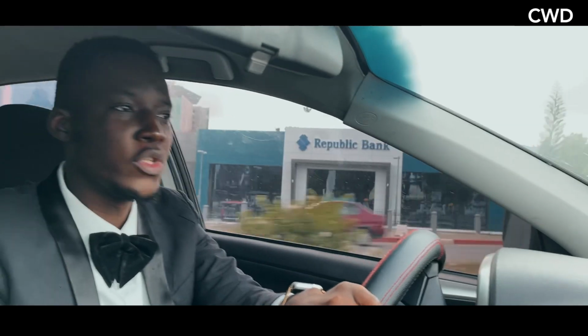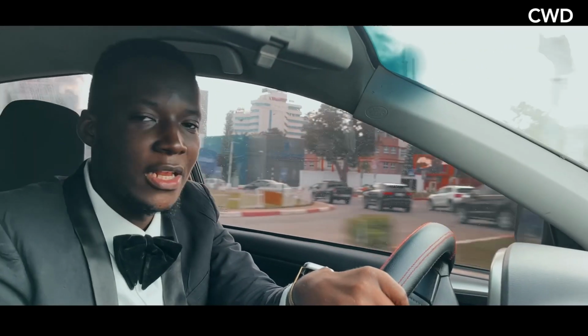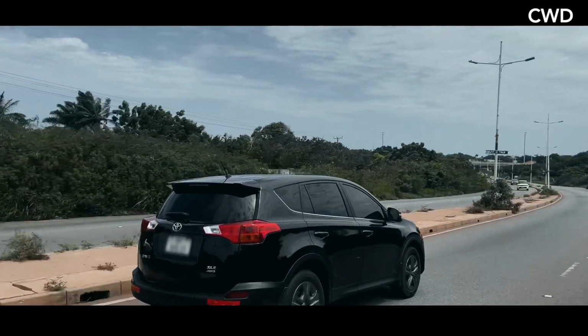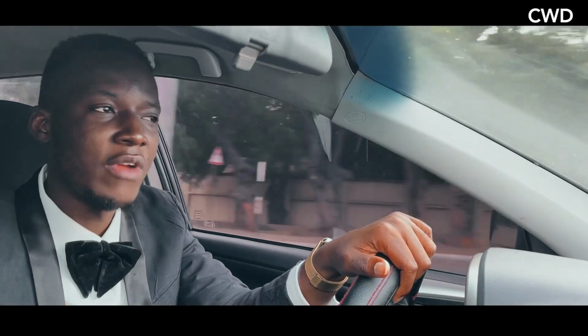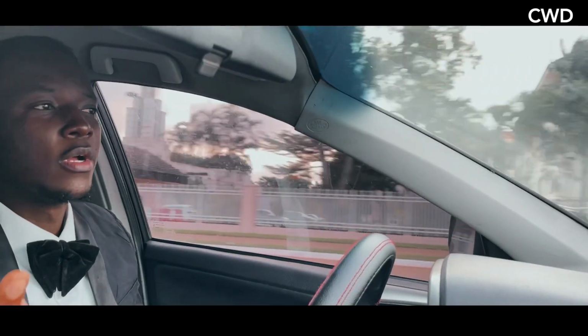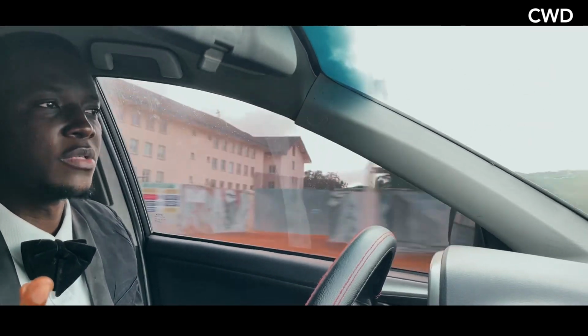So this 2015 Toyota RAV4 is a V6 on a 6-speed transmission. It comes in 3 different trims: the LE, the XLE, and the Limited. What I'm in right now is the XLE. It comes in all-wheel drive or front-wheel drive, depending on the trim you get, and it has 2 driving modes: Eco mode and Sports mode.